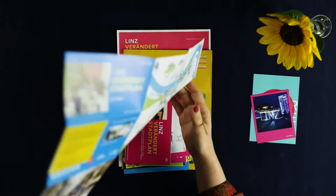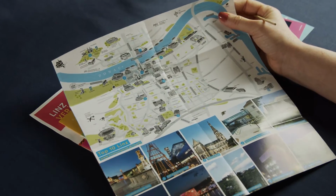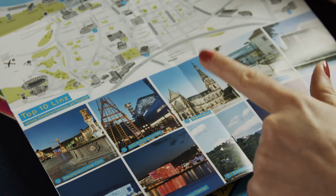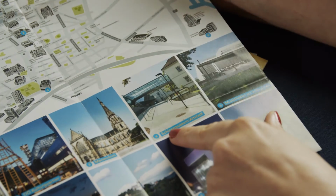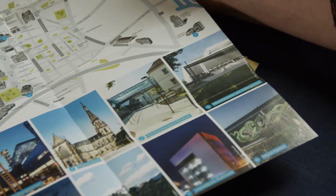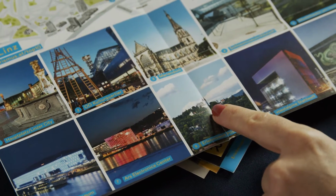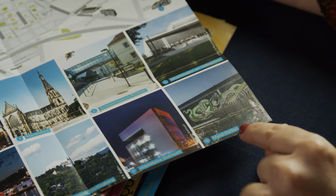Okay, let's see what we can visit. We have the top 10. The Hauptplatz, so the main square. We have Kulturquartier, Mariendom, which is the cathedral. We have another museum, Musiktheater, so that's a concert hall. The Lentos Art Museum, the Ars Electronica Center, Pöstlingberg, the Voestalpine Stahlwelt, and the Mural Harbor.